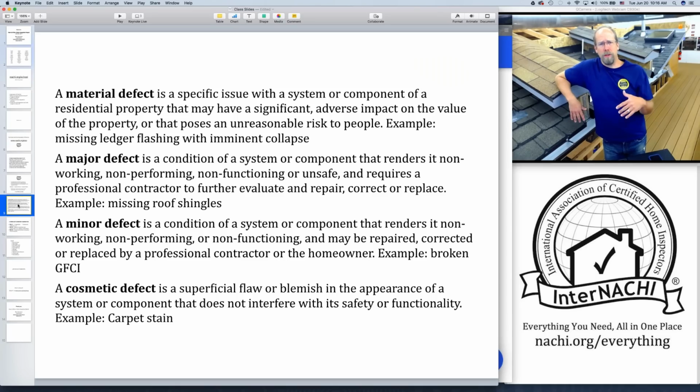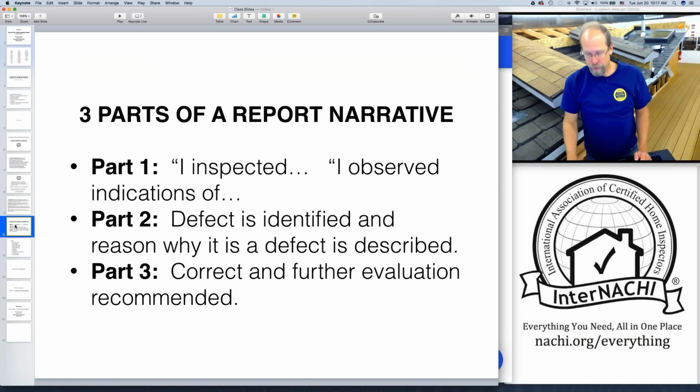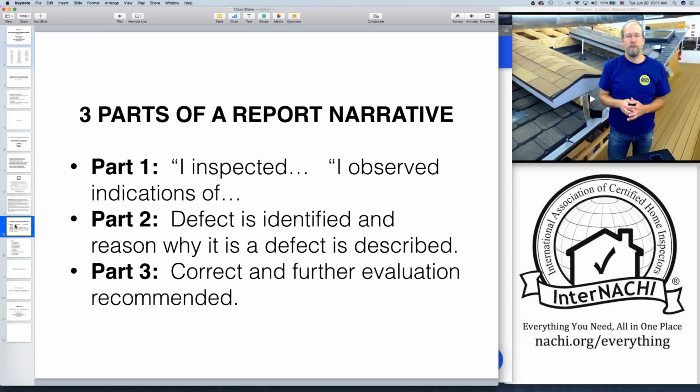So one of the things you want to do in your inspection is inspect and then describe the condition and also communicate the severity of the problem. So material defect, that's number one. That's going to hurt somebody. The major defect needs to be corrected by a contractor. The minor defect could be corrected by a contractor or a homeowner. And a cosmetic issue is really a superficial flaw. Doesn't need correction, but you may want to note it. An example would be a carpet stain. So those are 4 types of defects you may want to use in your inspection report.